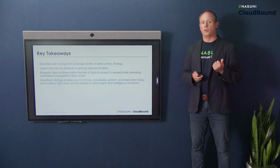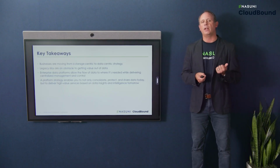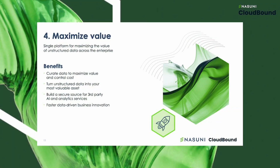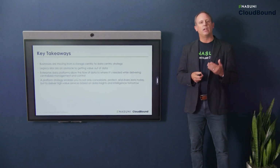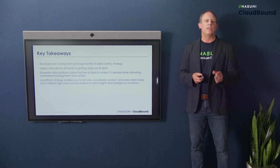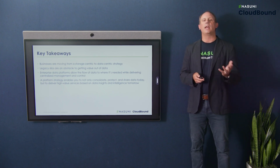So what are the key takeaways from this quick look at what pursuing an enterprise data platform strategy can mean for you and your business? First, the sheer growth and increasing importance of unstructured data means that IT leaders are shifting from a storage-centric to a data-centric strategy. Second, legacy solutions with their 30-year-old hardware-centric technologies and architectures just won't cut it. Enterprise data platforms go beyond storing and protecting your data, ensuring that data can flow to and be accessed by whomever and by whatever needs to access it. And lastly, a data strategy built around an enterprise data platform positions you to deliver value-added services that transform that data from a cost to be managed into an asset to be leveraged.